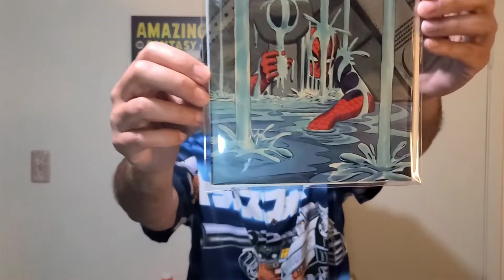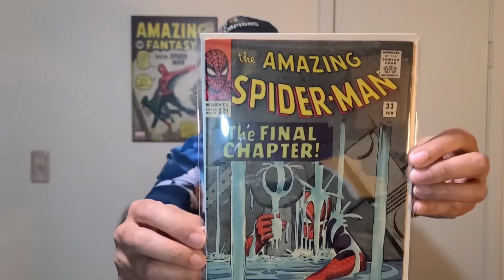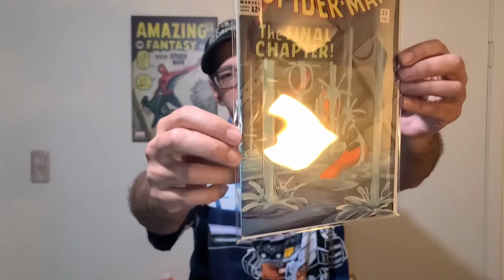This is also a story by Stan Lee, art by Steve Ditko, and it's just a classic cover. This one's in really, really good shape. I would say this is probably a 7, maybe even 7.5, might even get an 8, because there's very little spine damage. There's no Marvel chipping at all. Just a really beautiful copy of Amazing Spider-Man number 33, and I just think this is one of the greatest Spider-Man covers ever. This is just awesome. I just love it.